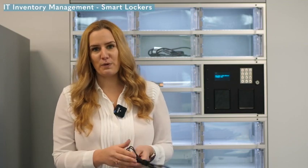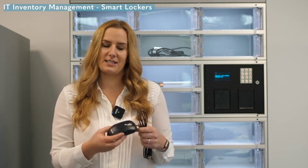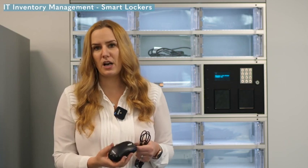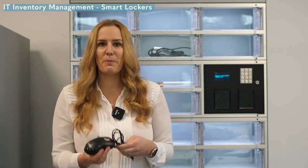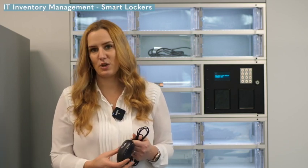Now this can be set up a few different ways. It may be that once I take the item out, I get to keep it and it's assigned to myself or my cost centre, my department, or it could be a loan item, which means it's set up on the basis that I have to bring it back and I return it. That is then all tracked within the software.